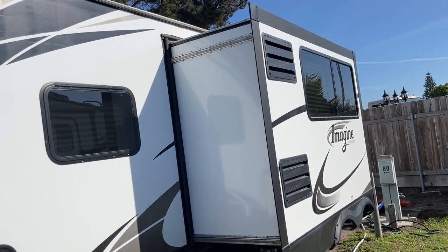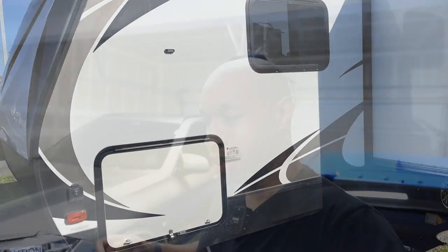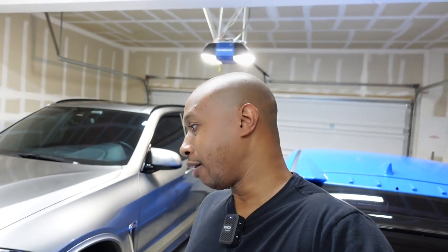So I rented a 28-foot travel trailer. It is the Imagine by Grand Design 2400 BH. Now it has a hitch weight of 505, dry weight of like 54. However, it is loaded a little bit. So I'm gonna take it to the scale, I'm gonna weigh it, and you guys can come with me, okay?